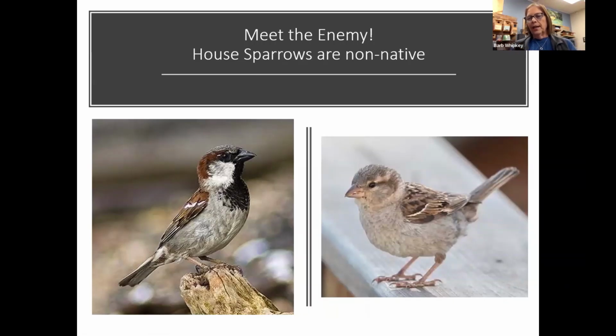If they start to build a nest, we're going to tear that nest out. If you're not positive it's a house sparrow nest, I don't want you to tear it out though. Please get us pictures, get a picture of the bird so we can verify that it is a house sparrow. So you're only going to tear it out once we're positive it's a house sparrow, because it is illegal to tear out any nests of our native birds.